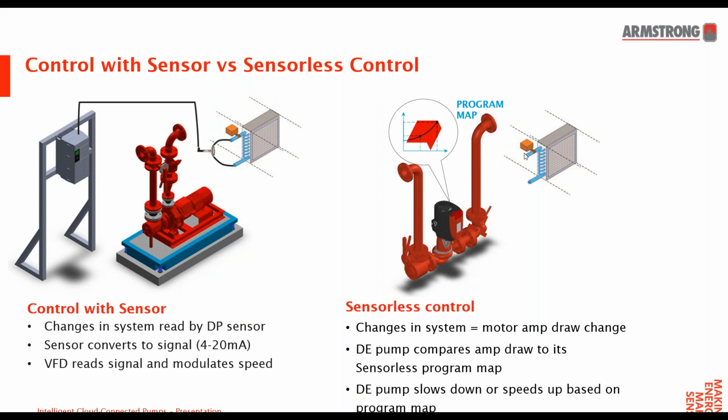So as the control valve were to start to close, normally the pump will try to ride up its pump curve, but the DE pump will see that the sensorless map doesn't match what it was programmed for, and it will slow down to get itself back onto its control curve. Conversely, if that control valve were to start to open, it will try to ride out to the right of the pump curve, but see that it doesn't match what it was programmed for, and it will speed up to get itself back up onto the control curve. So it's always looking for that constant feedback to adjust itself to the system conditions.